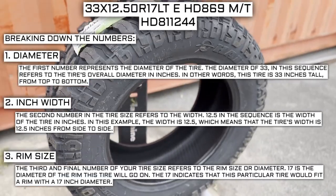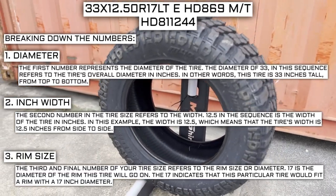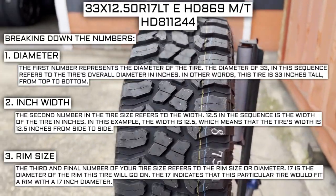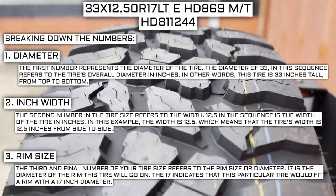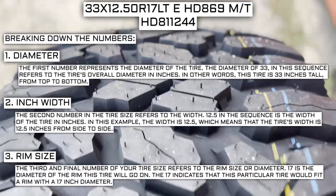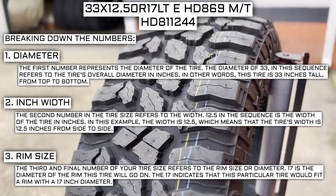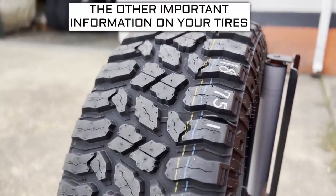The third and final number of your tire size refers to the rim size or diameter. 17 is the diameter of the rim this tire will go on. The rim size of 17 in this scenario indicates that this particular tire would fit a rim with a 17-inch diameter. Keep in mind this number is not negotiable. Unlike the first two numbers, you can't upsize and downsize this part. The only time this number will be different is if you are actually changing the size of your rim. So for example, if you find a fantastic deal on a set of 265/70 R17 tires, you absolutely cannot use them in place of your current 265/70 R16 tires, unless you are actually changing the rim size also from 16 to 17. Now, let's get into the other important info on a tire.